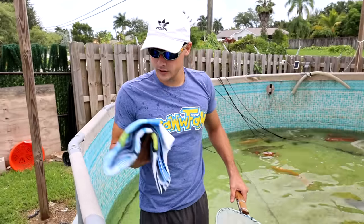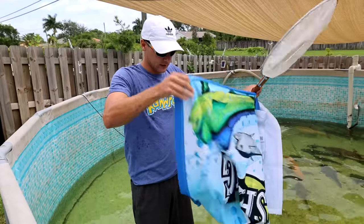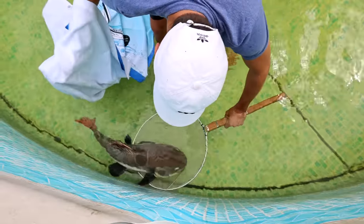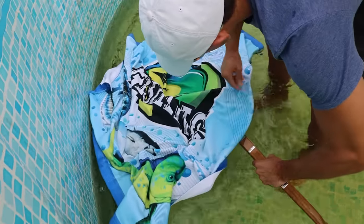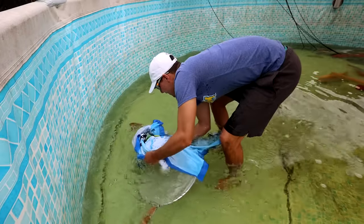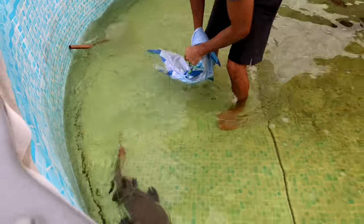All right, so what we're gonna do, we have a pool right here. Now, we're going to scoop up the red tail and put him in the pool. Easy enough, right? We gotta open this up. We're gonna use the net. Okay. See that? Okay, here we go. Oh, you got out.